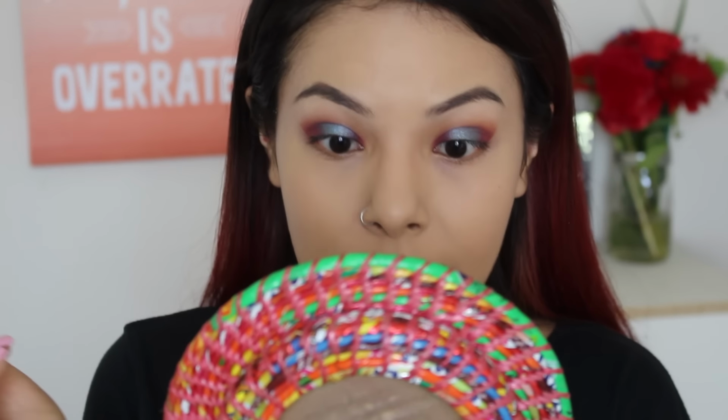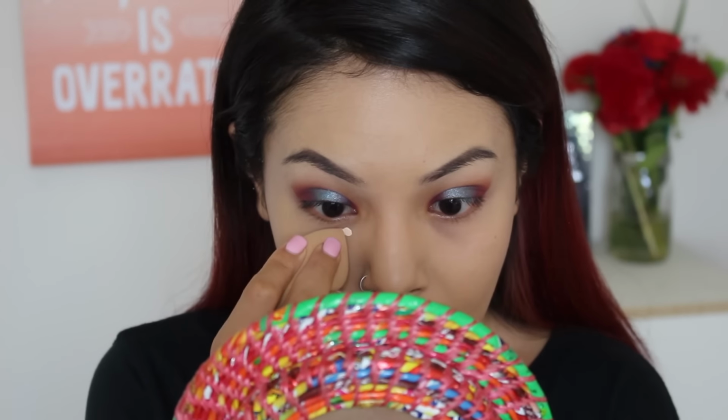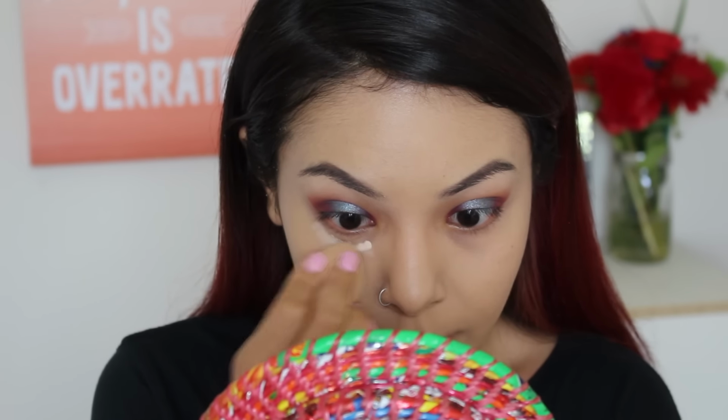So what I'm going to do is I'm literally just going to dot this in those areas where I see a little bit of darkness. So I'm going to take it right there and right there. That's it. Because it's so light that I want to make sure I do not use too much and then it look crazy. And then I'm just going to start kind of dispersing the color out. And you see how it just brightens up the under eye.